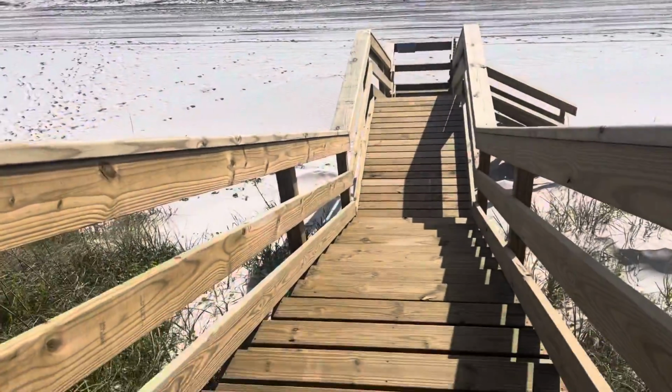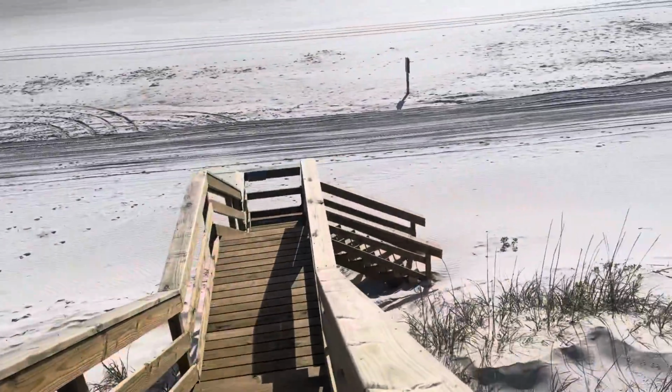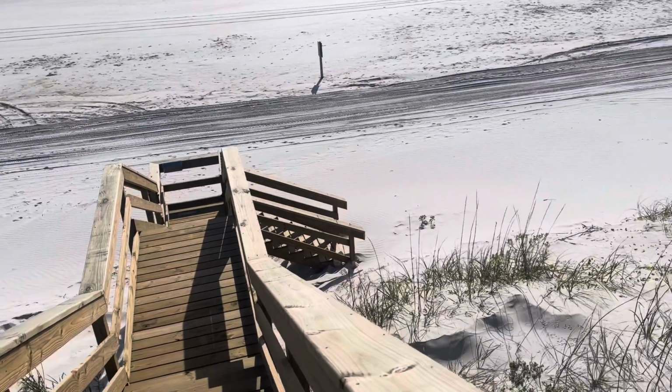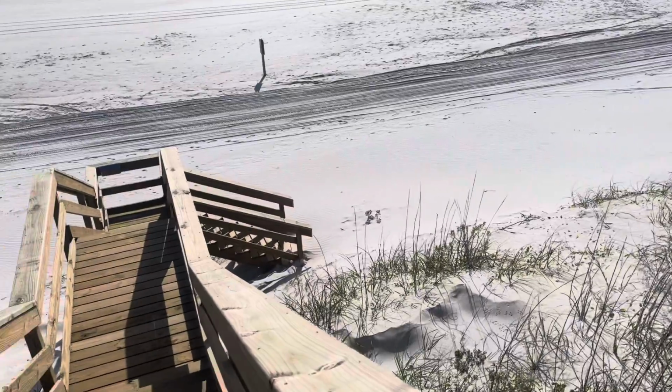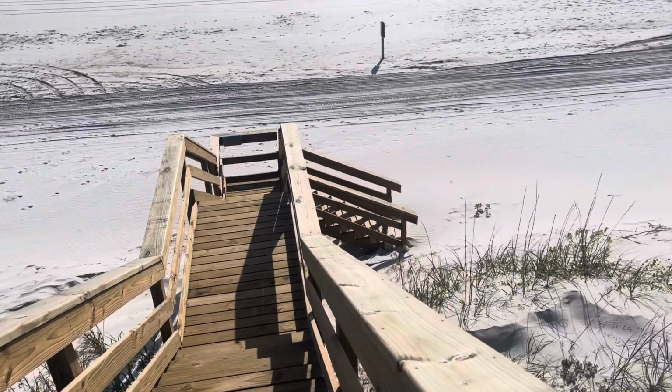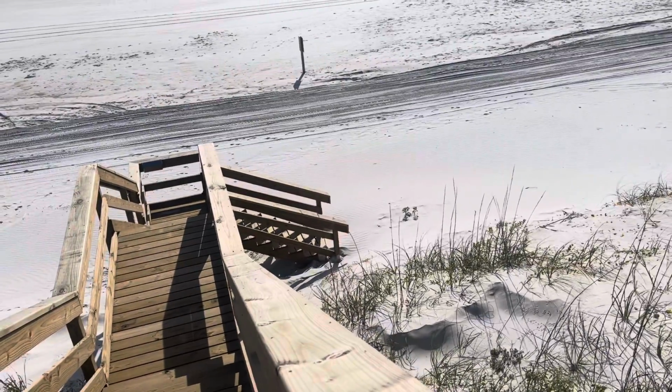Steps to get to the bottom, so starting here and all the way to the bottom down there, about 41 steps. Looks like the dune is trying to take over our work there.